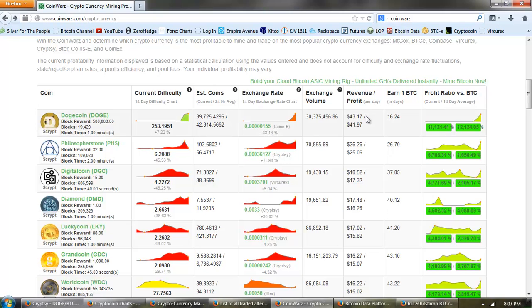Now, the mining of Doge is still very high. You can see the profit is $43. That's a calculation based on this 155 price. That is a bearish pressure on this because that's an incentive to mine the coin, which creates more coins to go on to the exchange.